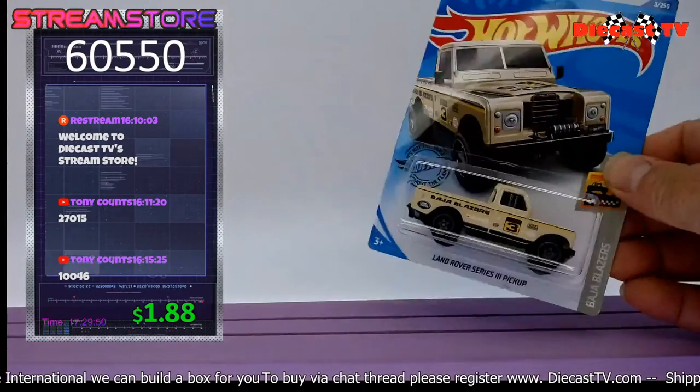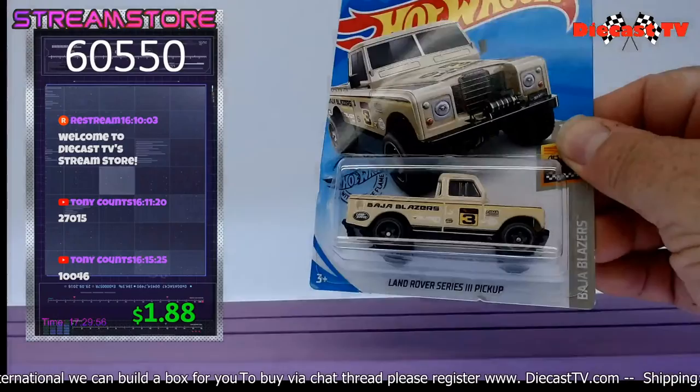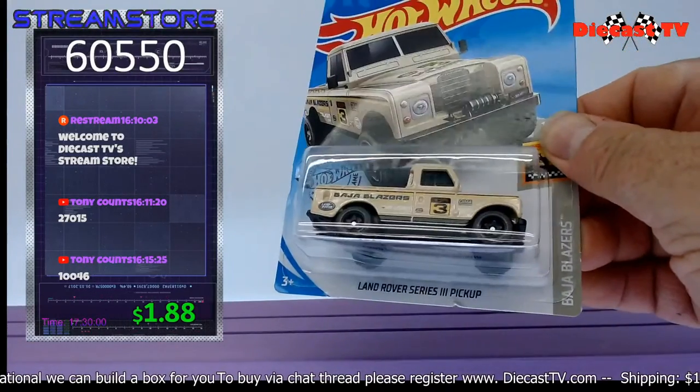Baja Blazer from the Baja Blazer Collection. My goodness. Land Rover Series 3 pickup. Look at the detail on that truck. My goodness gracious. Who doesn't like a great Land Rover?